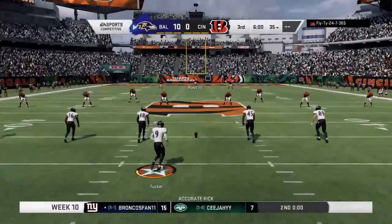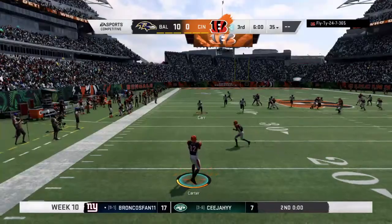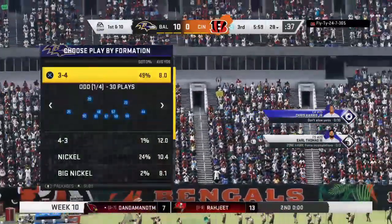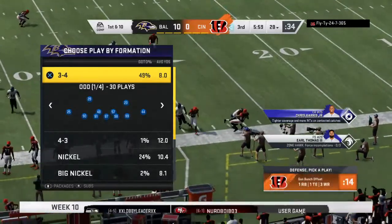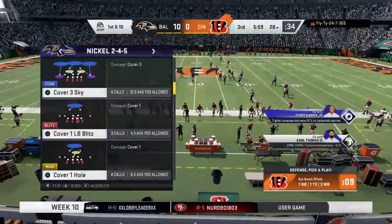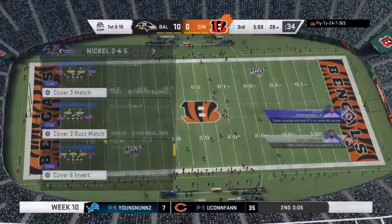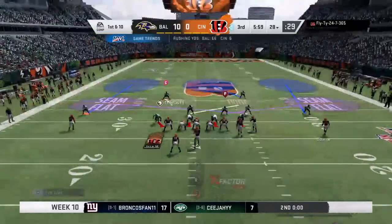Both teams appear ready for the fight ahead, and we resume action here in quarter number 3. This will be taken short. The Bengals take over 1st and 10 at their own 28-yard line. The Bengals drive about to get going. They come out here with a 0 on the scoreboard.